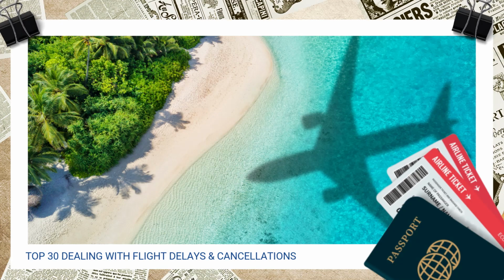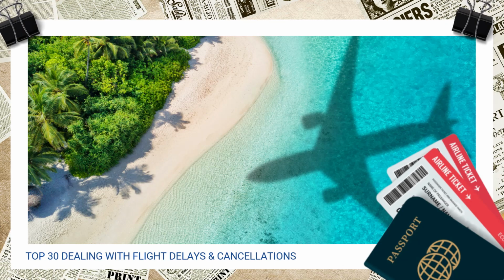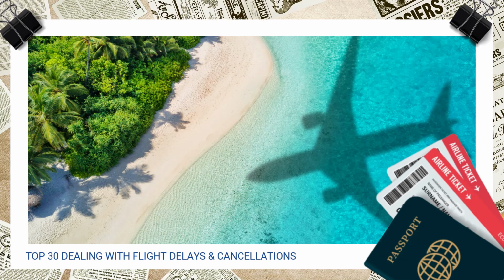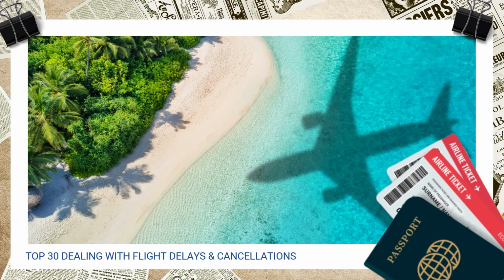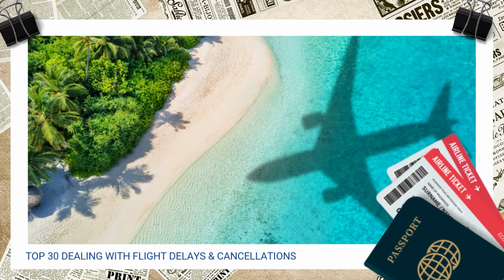4. Compensation and refunds. Cash or vouchers. Depending on the airline's policy and the length of the delay, you might be offered compensation in the form of cash, travel vouchers, or frequent flyer points. You can accept or decline these options. If you decline, ensure you request a refund if the flight is cancelled.